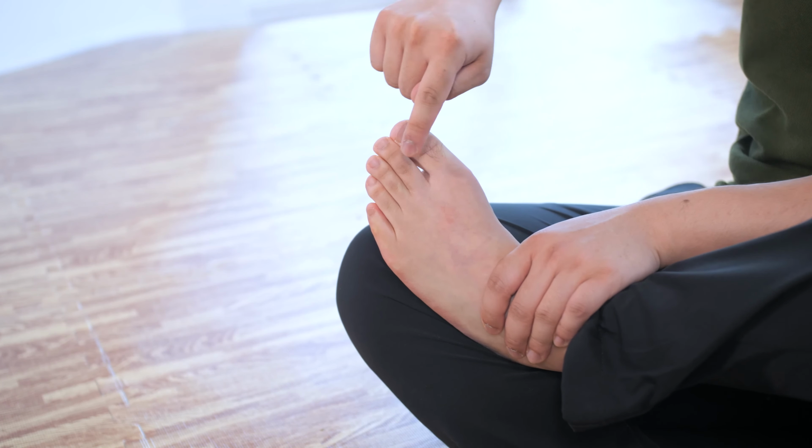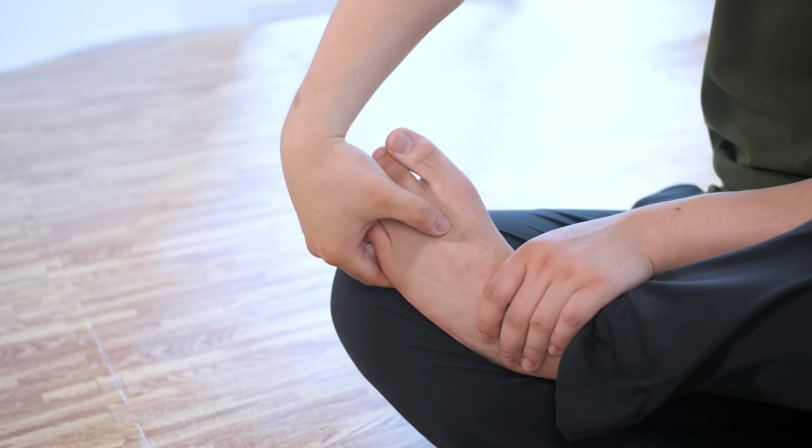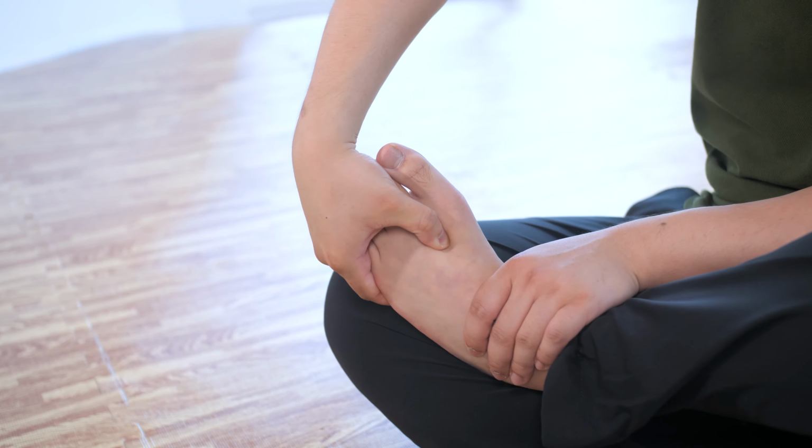The last pressure point is called the Great Surge, which is located on your feet, right here. So what we're going to do is find the big toe and the second toe, press down and slide it down. And then there is a point that is like a pit as well, and that is the point. We can use our thumb for this angle. Press it down for 5 seconds, release. 5 seconds, and release. And we can do that for about a couple minutes on both sides of the feet.